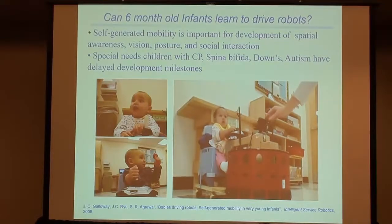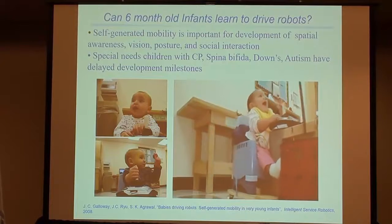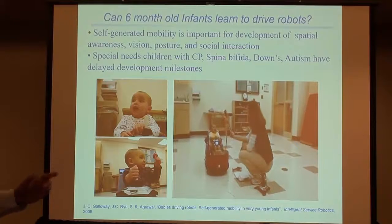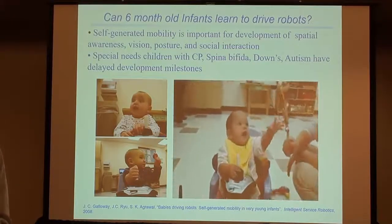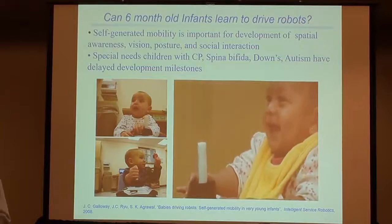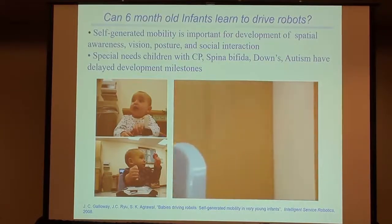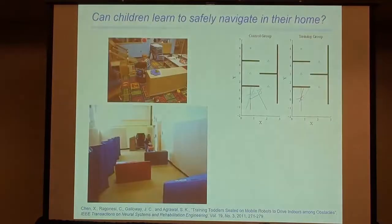We had almost 50 children, between the ages of 6 months to 2 years. This was a large study that we published at the University of Delaware, where we were able to show that these babies, even though they can't crawl or walk, will actually be very good at driving a machine around. As long as you reinforce them through repetitive training, they will be able to do some of that, and you can use these for a number of skill acquisitions.